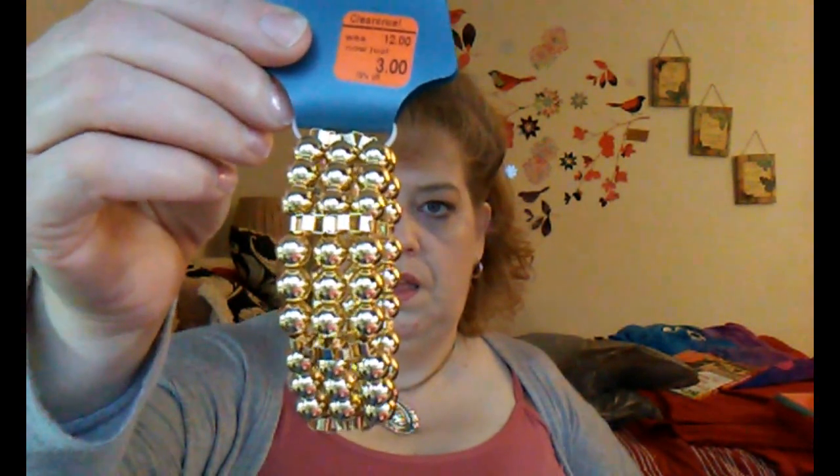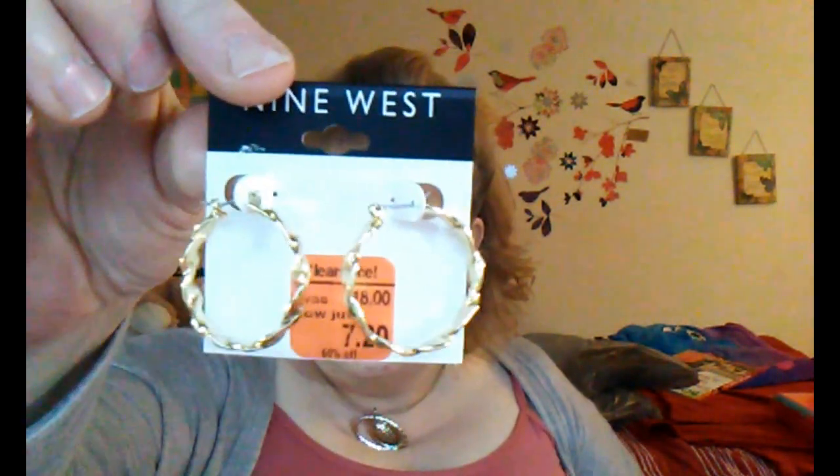Okay, so, I also got this cute little bracelet for $1.50 because it was 50% off. Originally it was $12. And then I got these earrings. They were originally $14 and I got these for $3.60. That makes me laugh. It says was $18, but on the back here it says it was $14. Go figure. So they're just simple gold hoops. I like the simplicity of that.